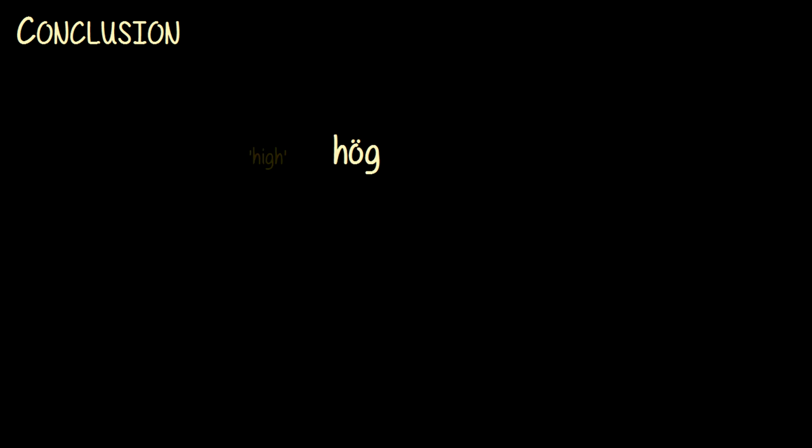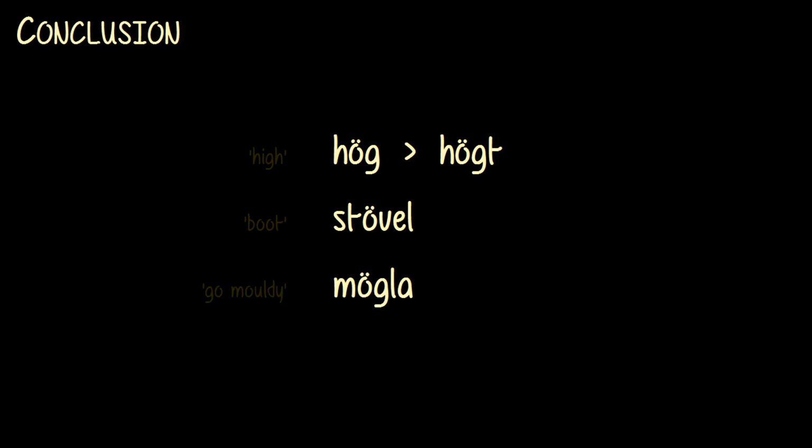For example, the neuter form of hög is pronounced högt, and stövel is, as you hear, pronounced with a short vowel. Some words, such as mögla, can be pronounced with either a short or a long vowel. But exceptions like these are still exceptions, and most words do follow the rules. Just be open to the possibility of finding new words that don't, and you'll be just fine.